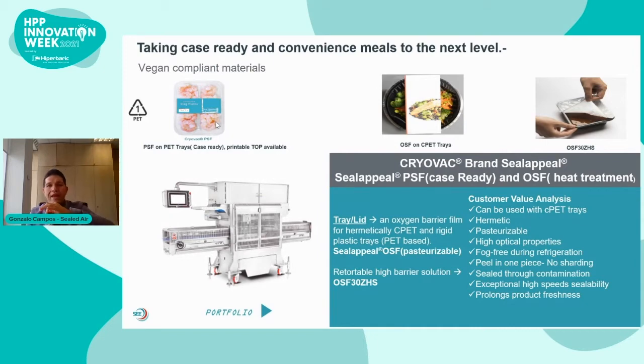situation right now, because we are enabling the full separation between the flexible and the tray. So the tray could move on into a further sorting or collection stream. And so, seal through contamination, exceptional high speed sealability, and prolonged product freshness. We have a new structure that is going to enable the recovery of the food service, which is the OSF 30CHS, which is sterilizable for ambient foods as well.